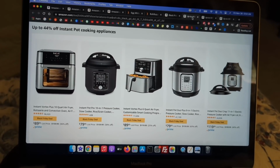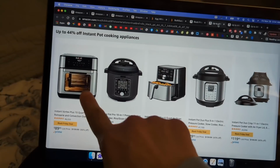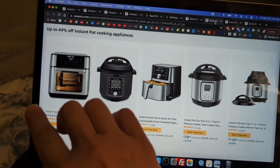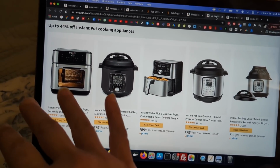All right, next thing is all the different Instant Pot items. So they have the Instant Vortex on sale. I don't love the oven style air fryers, so I don't recommend that. I've had this one. I'm not saying it's bad. You can definitely make good stuff with it. It's just not my favorite.